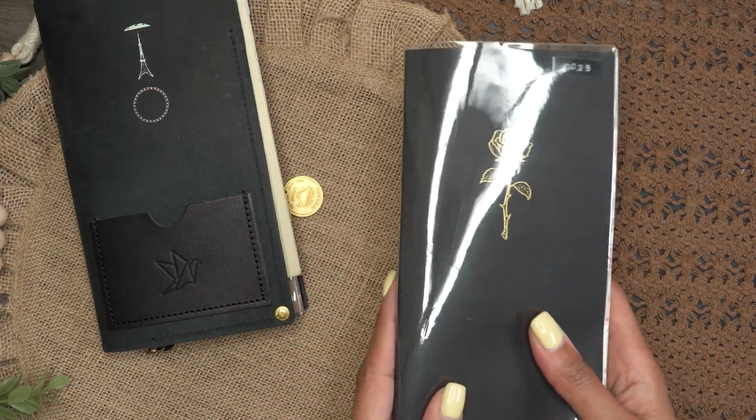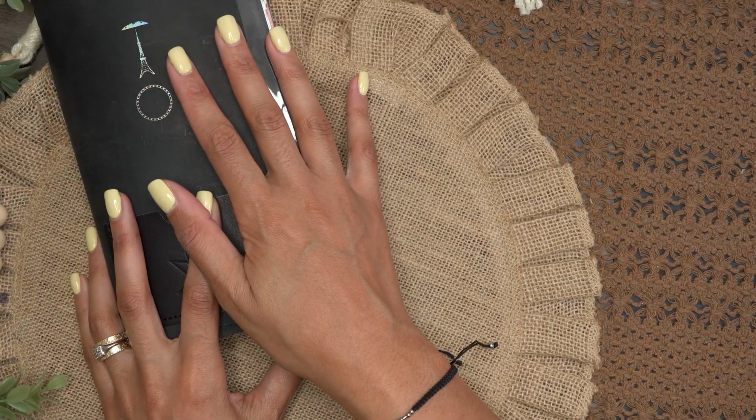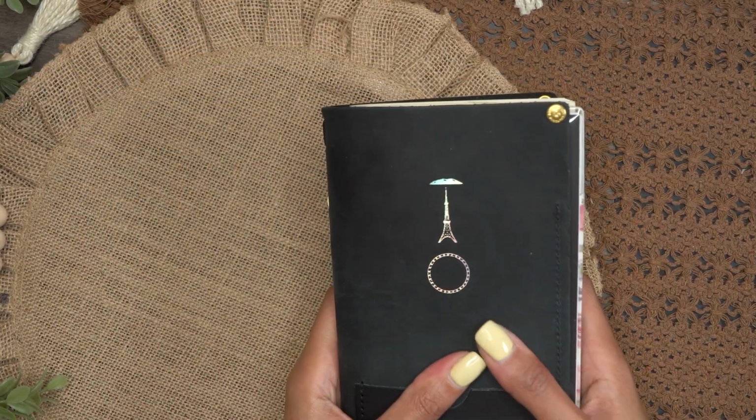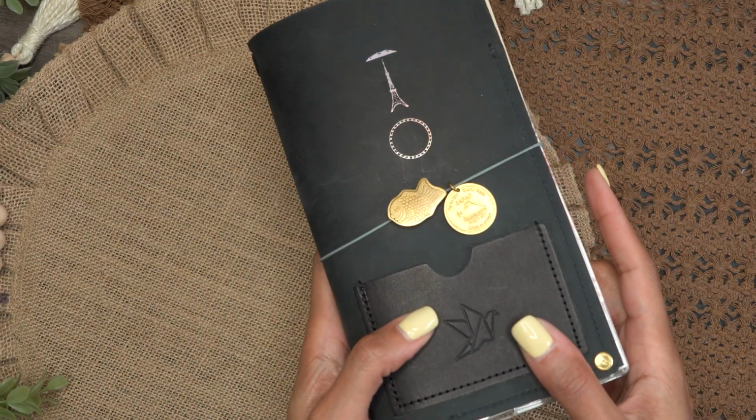So yeah, this is going well. I enjoy journaling like this. It is another way to use up the stationery, document my life, use fountain pens, all of that. So I don't even clamp them or strap them in. I just set them in there and lock them in.